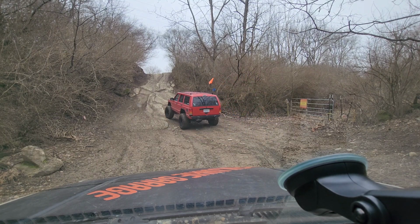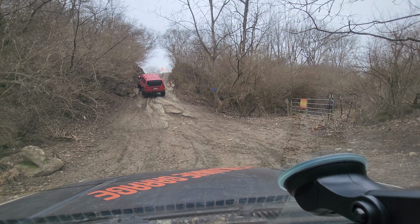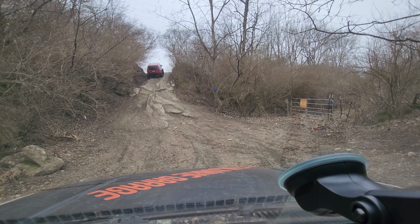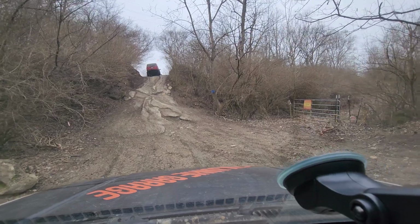See how he does here. So I shouldn't have crowded him. You should always give a guy in front of you time to conquer his obstacle before you jump in there. Yeah, there he goes. He got over in the traction area. Oswald don't like me narrating. He thinks I should be talking to him. Alright, my turn.